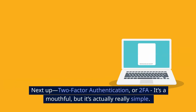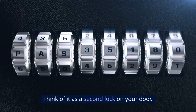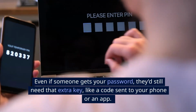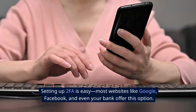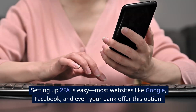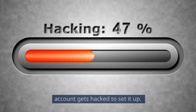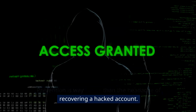Next up, two-factor authentication, or 2FA. It's a mouthful, but it's actually really simple. Think of it as a second lock on your door. Even if someone gets your password, they'd still need that extra key, like a code sent to your phone or an app. Setting up 2FA is easy. Most websites like Google, Facebook, and even your bank offer this option. And hey, here's a little secret. Don't wait until your account gets hacked to set it up. Prevention is way better than a headache of recovering a hacked account.